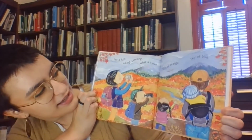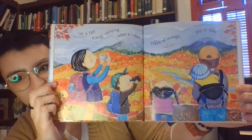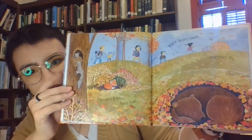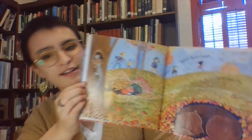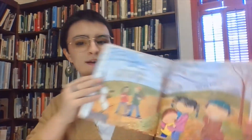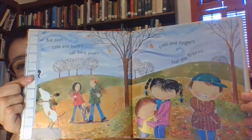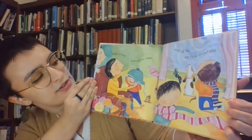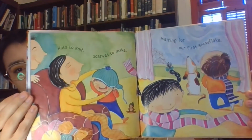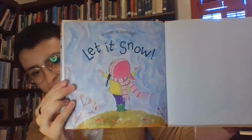Let it fall! Hiking, camping, what a view! Trees of orange, skies of blue. Look at all the pretty leaves. Squirrels gather, foxes hide, black bears sleep, sparrows fly. But soon, cold and frosty, tall bare trees, toes and fingers feel the freeze. Hats to knit, scarves to make, waiting for our first snowflake. Winter is coming. Let it snow.